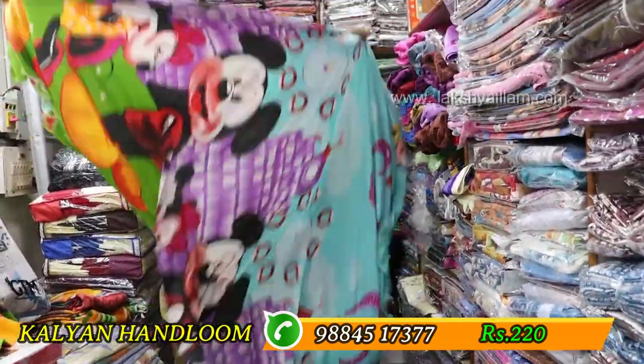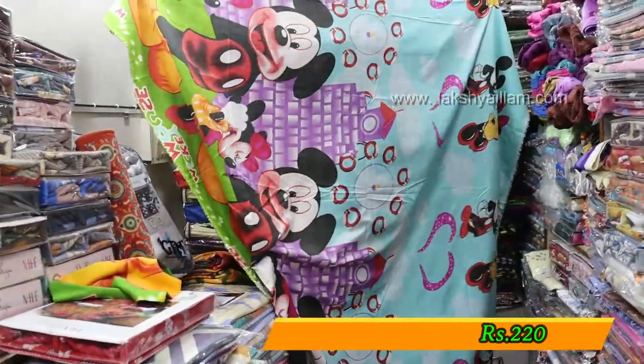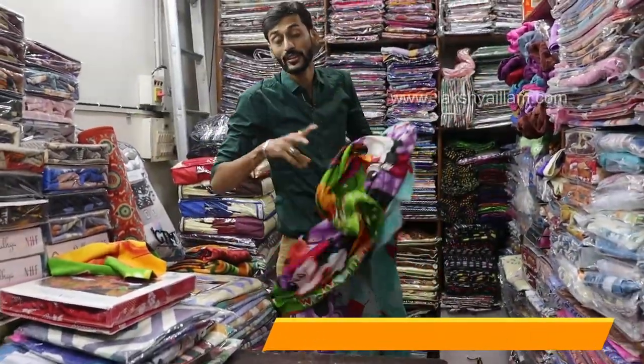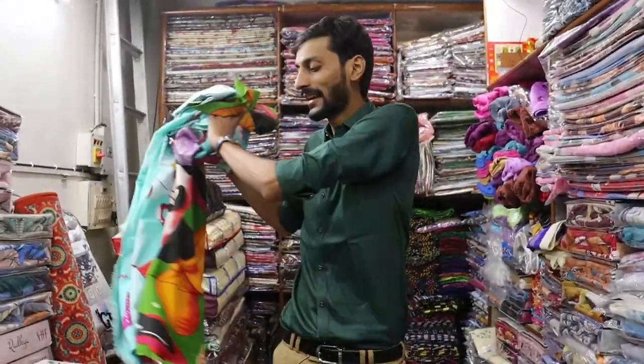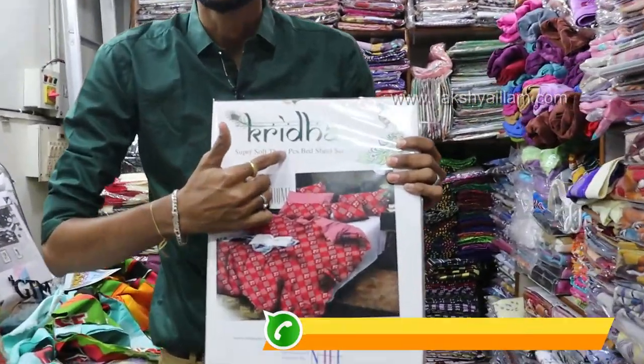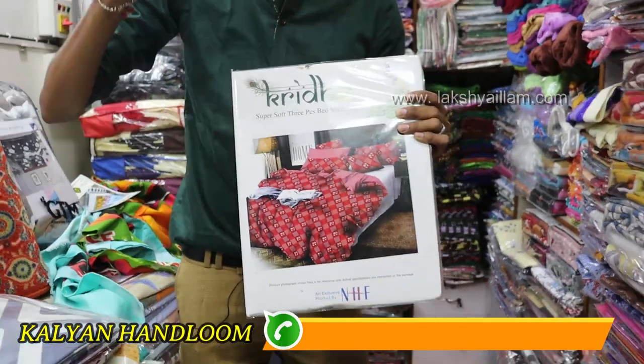₹220, sir. Okay. 7 into 7 feet with 2 pillow covers. This is the basic item we have. Second, we deal in Creda. This is our own production. We have dealt this brand for the last 8 years.